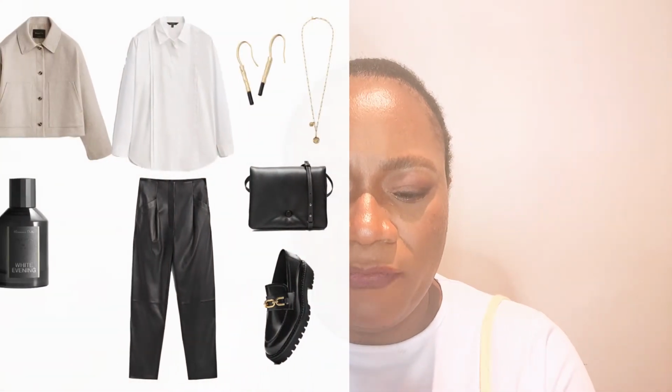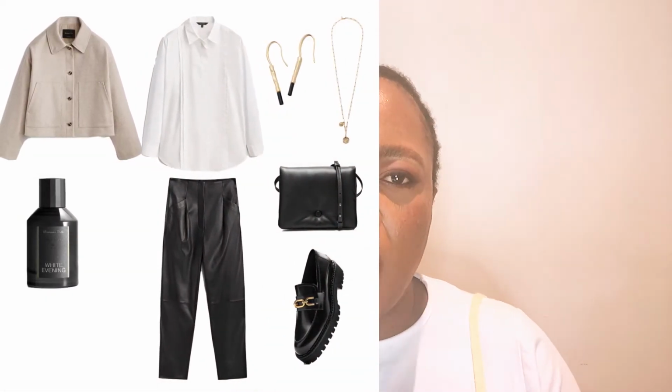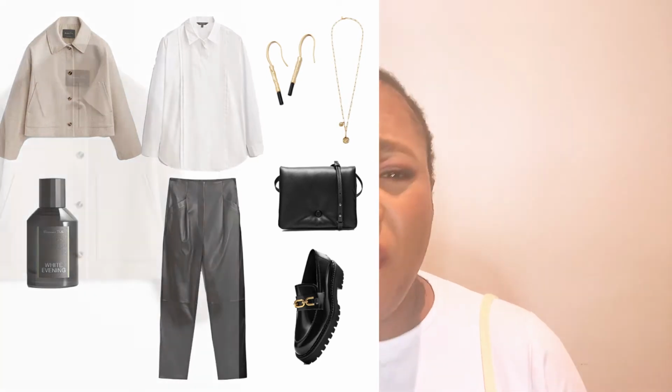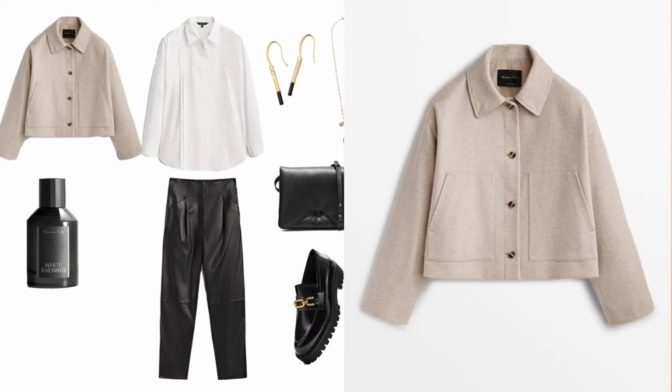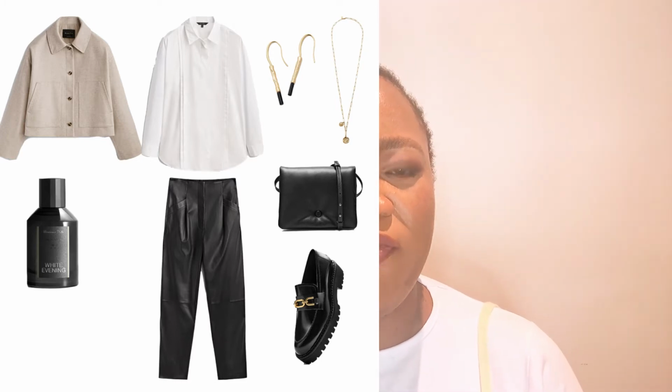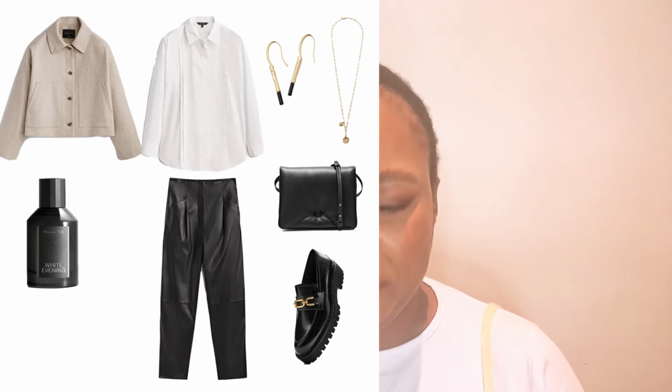And it has a little bit of a collar. Sorry, not a high neck. I thought it was a high neck. It's not a high neck. It's a collar. Very gorgeous. This look is complete and you're good to go. And this is the first style look that I've created, picking new in fashion pieces by Massimo Dutti.